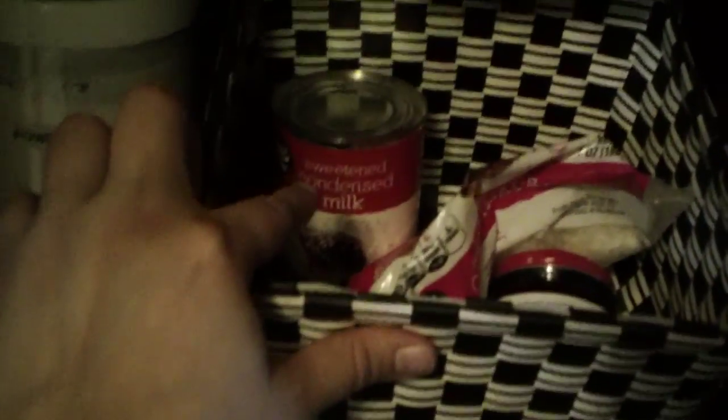And then in this little bin right here, I have all of the little things that are used for baking. So I have my yeast in here, I've got some shredded coconut, I also have some sweetened condensed milk in there also. So that is that shelf.